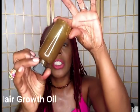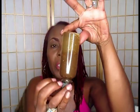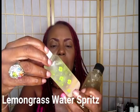Another thing that I have done is I've made this wonderful hair growth concoction. Alright, now this is what I'm talking about as far as my hair growth concoction. This is what I rub my scalp with whenever it needs some sort of moisturizing, any type of oiling because it's dry. I also spray my hair. I mist it with my water bottle. I'm looking around for it right now. I don't see it, but I got so many water bottles with oils in it for my hair.